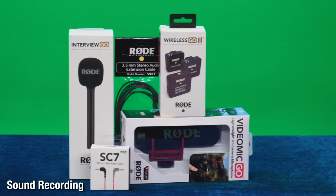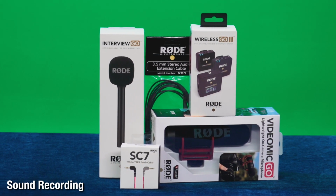Here we have a range of different mics, but the two biggest differences are either a boom mic or a wireless lapel mic. Before we show you how the setup works, let's listen to the difference between the boom mic and the iPhone mic.